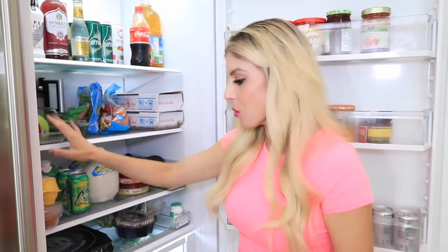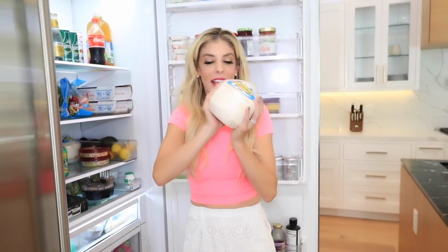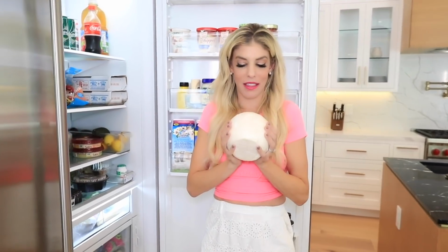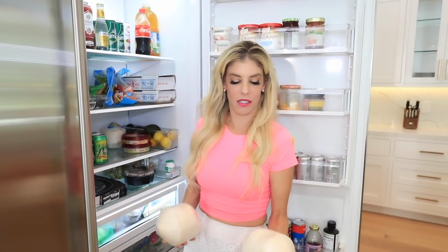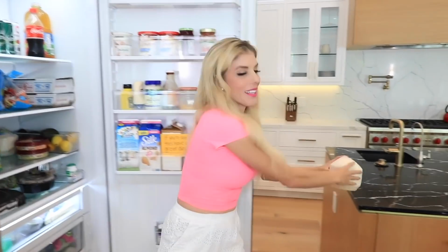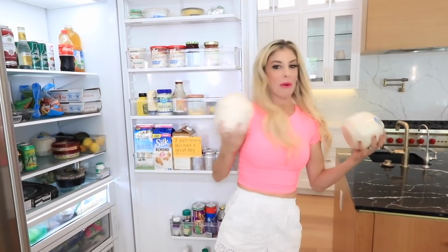I try to eat it more with vegetables. We've got some apples organized. Coconuts are so good. And they have electrolytes, and I love that you can just go to the store and get a coconut and drink straight from the coconut. This is me juggling two coconuts. I think you can still drink it though. Still good, still good. Moving on.